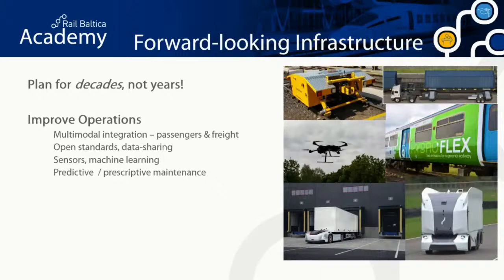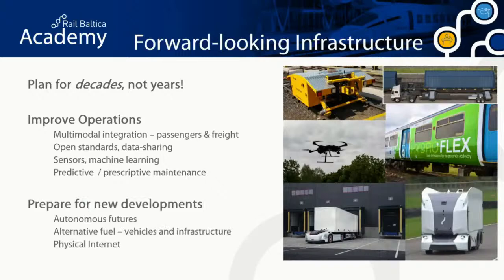What will passenger journeys look like? What data sharing do we need to do? What sensors do we need to build in, or what provision should we make for those? Can we have predictive or prescriptive maintenance? So we use, whether it's machine learning or statistical process management, to look at when components need to be replaced, when systems need to be repaired, and how do we do that in an efficient manner?